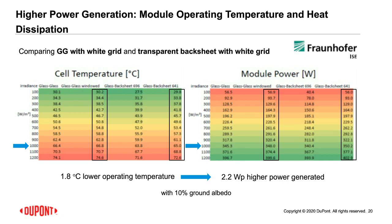at that incident light. This particular modeling was done with only 10% ground albedo. Right now we are trying to understand this better, and we are trying to scan different ground albedo levels. So our belief is that with higher reflection, we'll get even more differentiation.